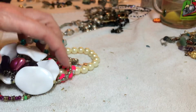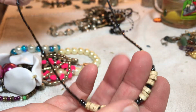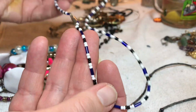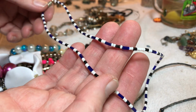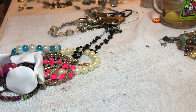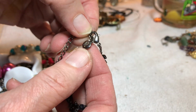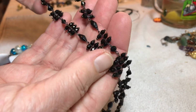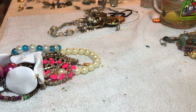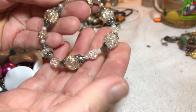We'll have another bracelet thing. So this is hematite with natural, $3. Here's another beaded, $1. Blues, like a cobalt blue with black and white. This one is LC, block letters, black glass, $3. Small and delicate. Crackle glass with a rhinestone cross, stretchy, $3.